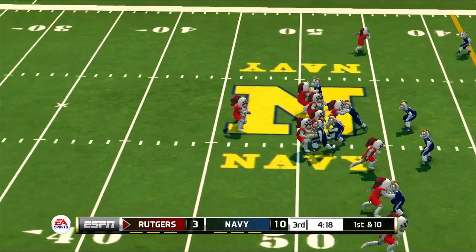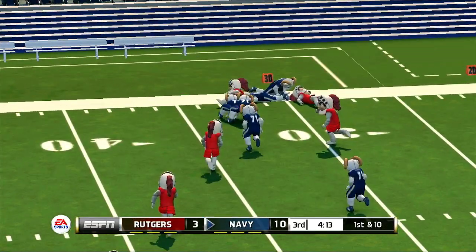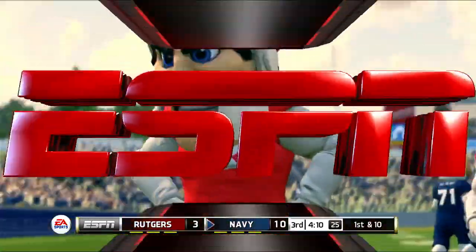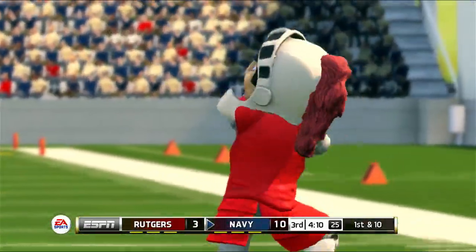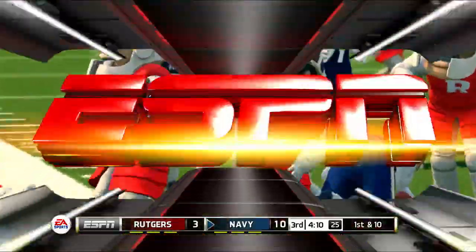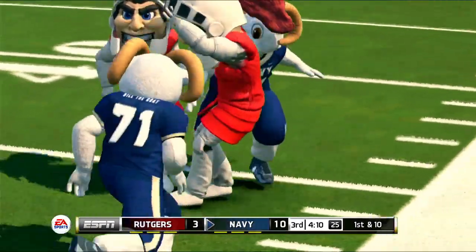Black fire! There's a fumble. The defense scoops it up. So the offense turns over the pigskin. The ball carrier here was just careless in handling the ball, and a great awareness by the defense to jump on it. And the booth is going to take a few looks at this to see whether or not the ball came out before he was down.